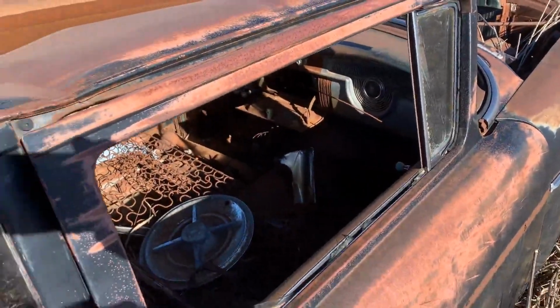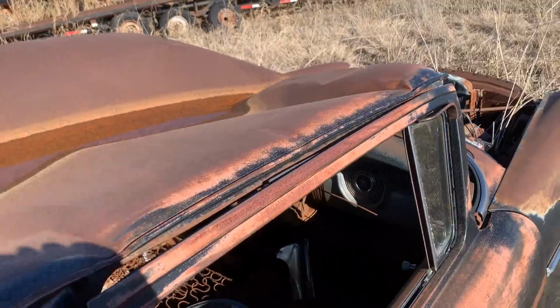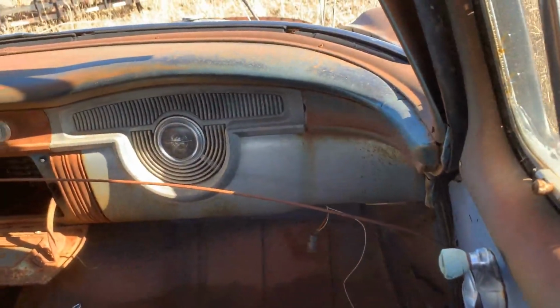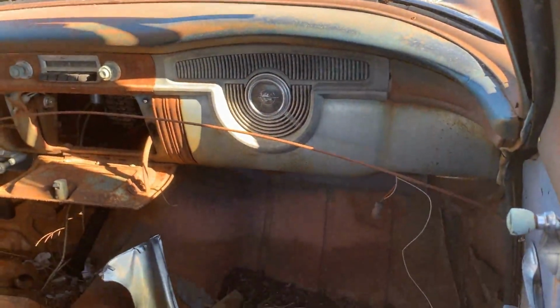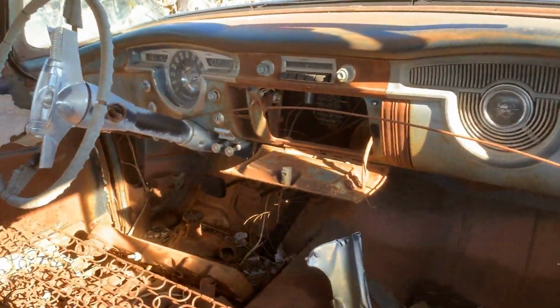Why? Why, people? Somebody's dropped something on this, like a car. I don't know. Oh, it's got a nice dash and a radio. Look at that. You shove a big old speaker in there. Bet you could cut one out of that particle board and shove it up behind there, put your boomer in there. Heck yeah.